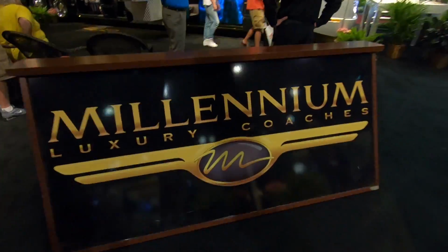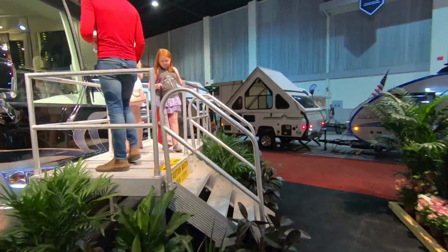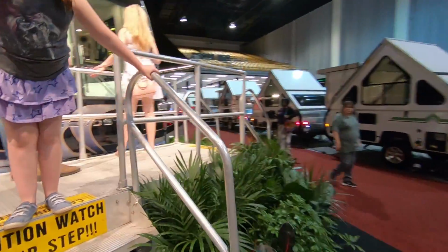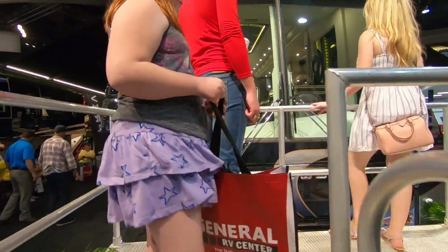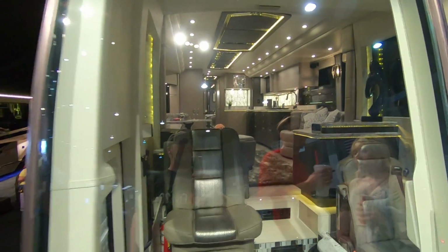Tara's looking at one of the Millennium luxury coaches. This one you can't go in. They don't even have it open. They do private showings. I wonder if you have to prove you can afford it or something. So you can just look in through the windshield. That's a huge windshield.